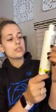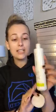So next, I'm going to use the Clear Proof Toner. I use this about twice a week, so I don't necessarily use this every single day, just because it would dry me out if I used it every single day, but it also prevents acne like it's crazy. So if you're acne prone, I highly, highly recommend the Blemish Control Toner. So I just put a little bit on here, and then I just wipe it all over. It's just going to help to prevent that acne.